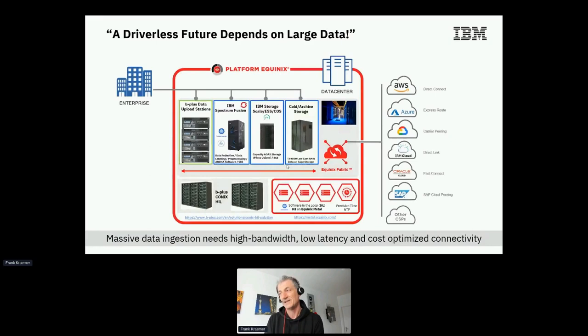And if you keep all your data in the cloud, well, you have to pay the egress charges for that. So that makes it a very expensive operation, and this is what several of these customers have found out. So I think it's very smart to put some of the data close to your HIL testing, where it is available at lower cost.